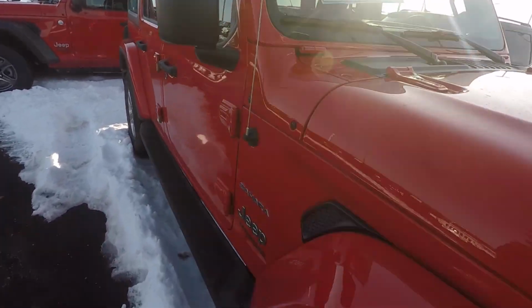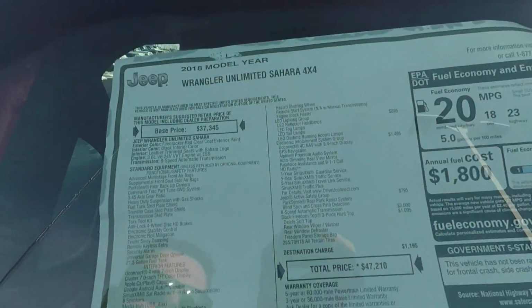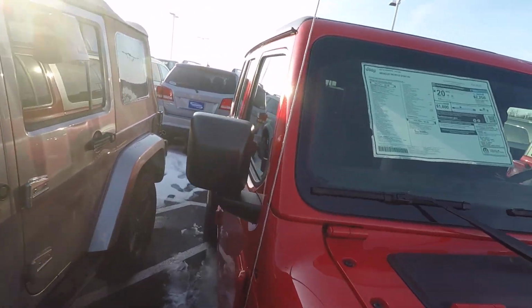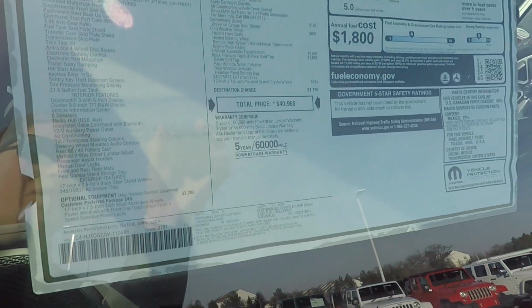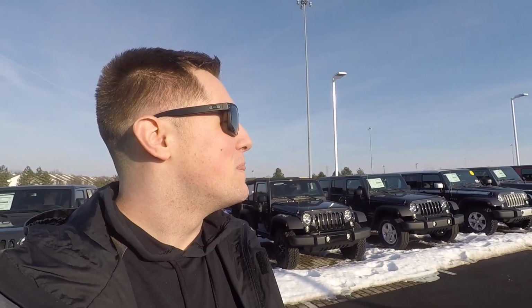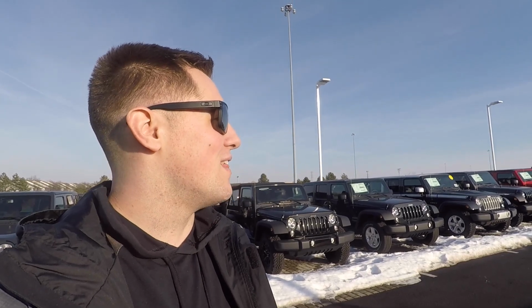How much is this one worth? Oh, this one's a Sahara. $47,000 for a Sahara. So this one here, the MSRP, wow, they want $40,000 for this. That is a lot of money for this. You know how much they want for this Sport? $41,000.